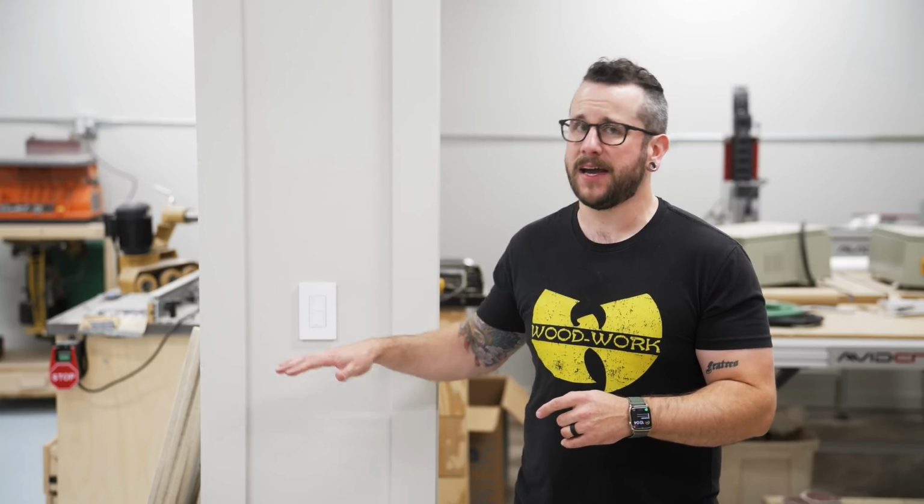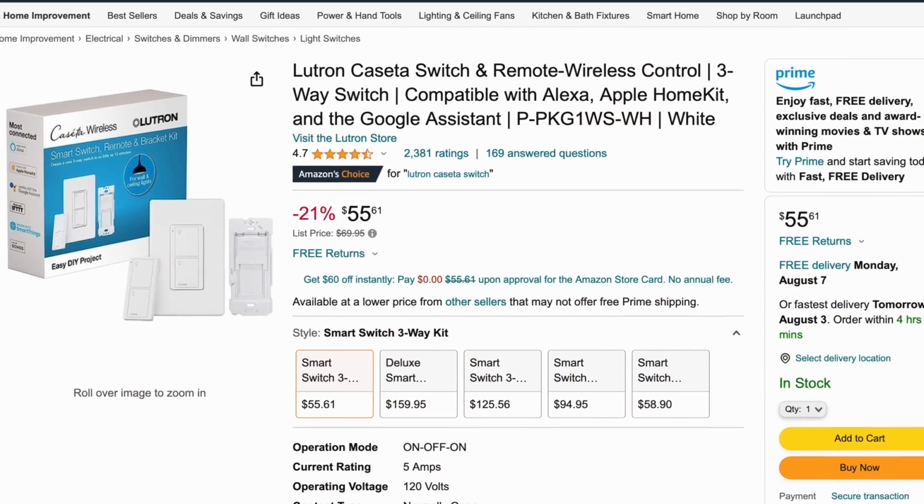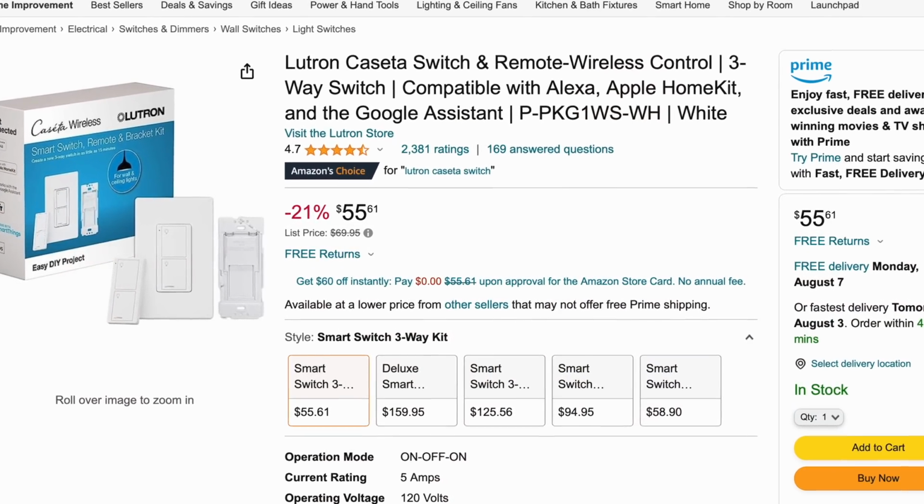Now, the one downfall of the Casita switches is that they are pretty dang expensive. I think even the most baseline switches with the Pico remote bundle are about $60 each. So obviously that can add up really quickly, because if you think about just how many switches you might have throughout your home or your shop space, it's going to get really, really expensive.